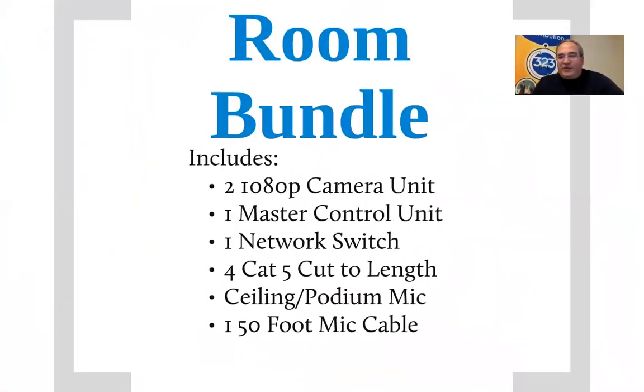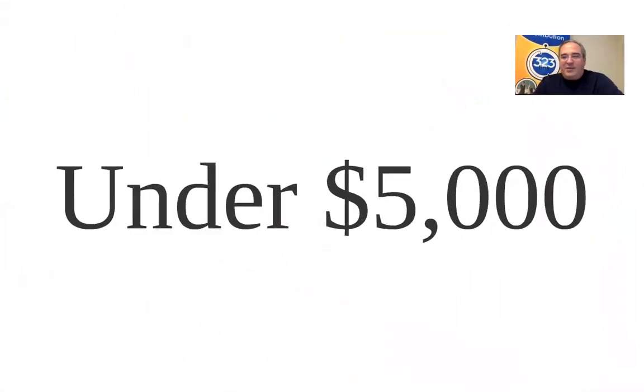And so we're really excited to announce one of our bundles for clinical. It includes two 1080p cameras, one master controller, a network switch, all of the cabling you'll need for the installation. It also includes a ceiling-based microphone that picks up about a 30-foot area. So everything you need for a room, hardware-wise, is in this bundle, and that bundle is under $5,000, which we think is an all-new low price point for high-definition clinical skills labs for recording and live streaming.